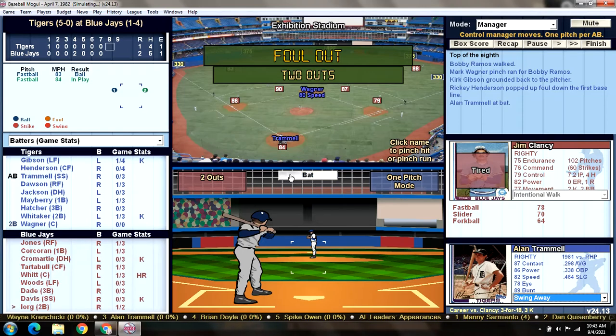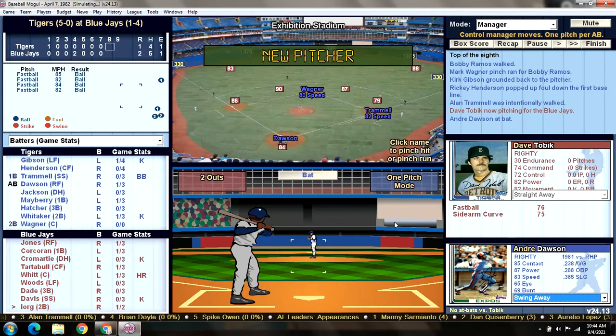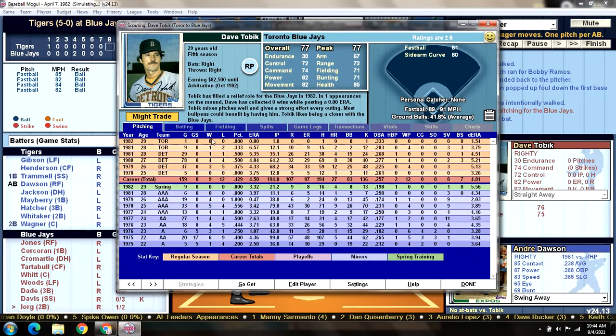So that's going to bring up Trammell, and they're going to intentionally walk him. And they're going to bring in the closer, Dave Tobick, to face Andre Dawson. I like those odds. Let's take a look at our boy, Dave Tobick. We traded him right at the end of the trade deadline last year. He got into 9 games for Toronto, had 3 saves, blew 3 saves. That's to be expected. He did have 12 Ks in 12 innings pitched with a 6.57 ERA for the Blue Jays, 5.35 ERA in his time with Detroit. He's been in 1 game, and it was a scoreless inning.